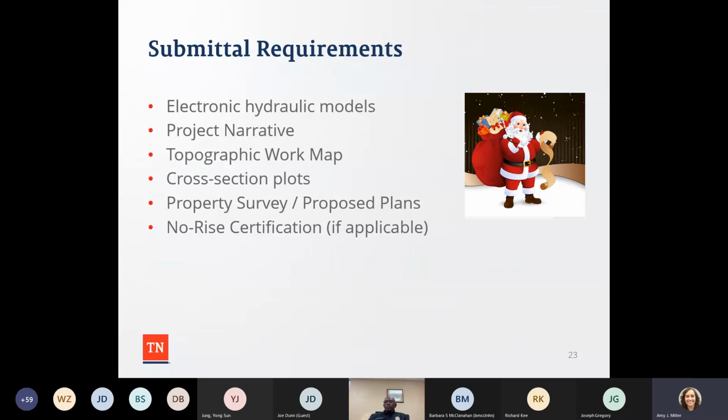And then having a project narrative. So a lot of times when there's various projects throughout the state that are going on, we want to make sure that there's a project narrative to tell us the who, what, where, when, why. So we want to know where it is. We want to know what's being proposed. Anybody should be able to pick up the engineering analysis and at least be able to read the project narrative to know where and what is being proposed.